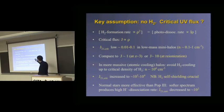So this is the main assumption. Now, the molecule formation rate is a two-body process. It goes like density squared, and you generally want to suppress that. One way to do this is photodissociating the molecules with ultraviolet radiation shining on this halo which is trying to form the black hole. The photodissociation rate will go like density times the flux. So if you equate these two, you'll find that there will be some critical flux, which is linearly proportional to the density, which balances the formation rate of molecules, and therefore suppresses molecules from forming.